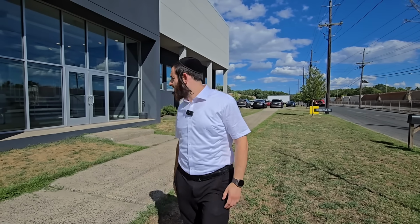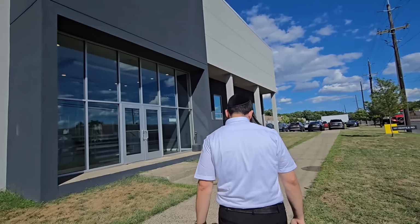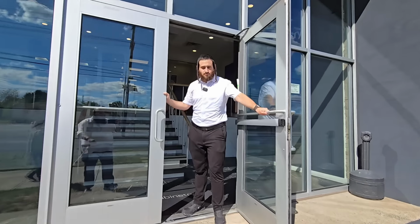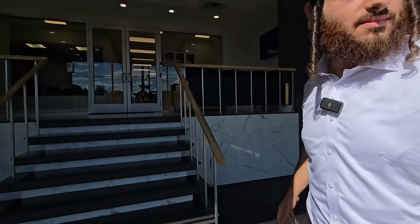Let's talk a little bit about cabinets. I know when people buy a home, they want to know the difference between framed cabinets and frameless cabinets, and what's available. So we just want to show a little bit of manufacturing. The cabinets are made at CNC Cabinetry, so we're going to see behind the scenes how cabinets are made.